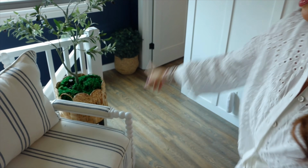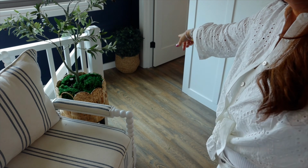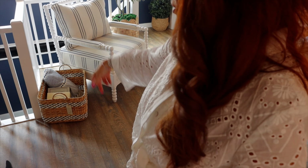One of the things, the number one thing to me that screams coastal is hyacinth or seagrass. So I have lots of hyacinth baskets. I love this one. It's got that tulip edge. This was a HomeGoods find. There's one in a little hyacinth basket there. Big basket here. It has board games in it and a throw blanket.